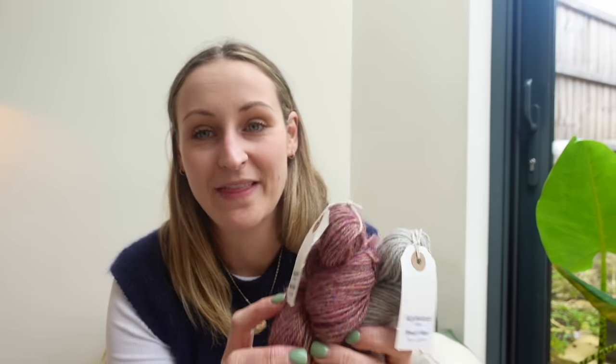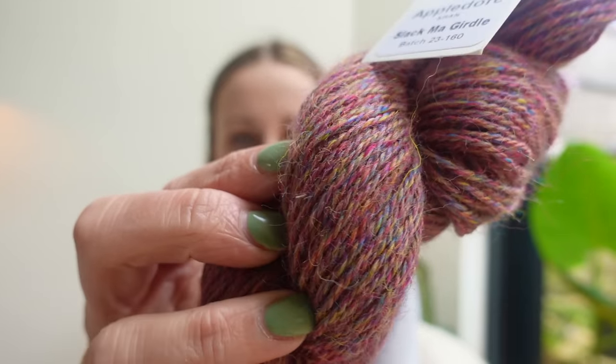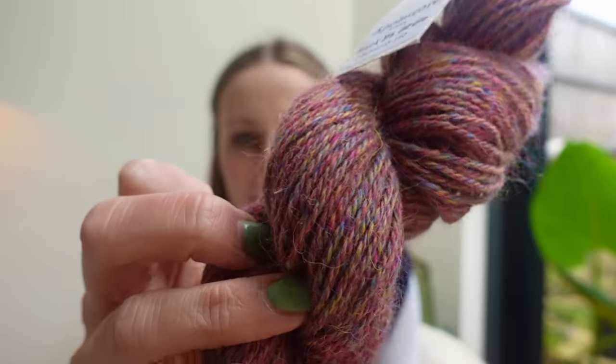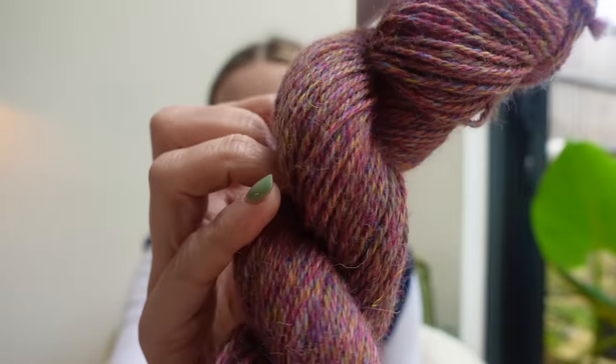This colorway is called Slack Me Girdle, not Girdle. Why is it so hard today? Slack Me Girdle and Sheep's Nose. And these are all breeds of apple, varieties of apple. And this one is like Quench, but dark. So it's the same kind of yellow, pink, and blue all blended together, but the Quench has a lot of white in it, and this I think has got some orange in it and some green in it, and oh, just stunning. When it's knitted up, it just looks incredible.